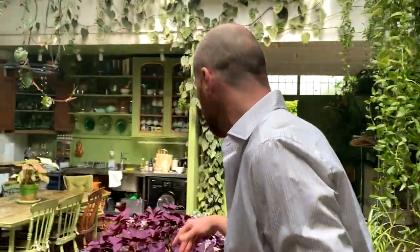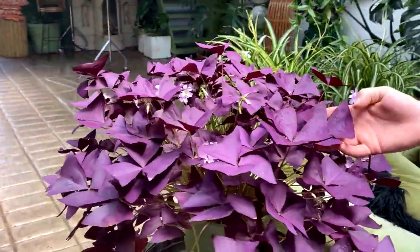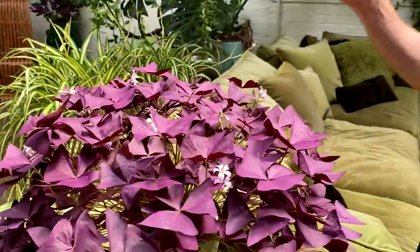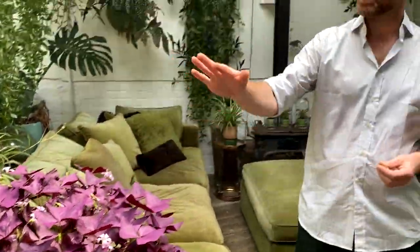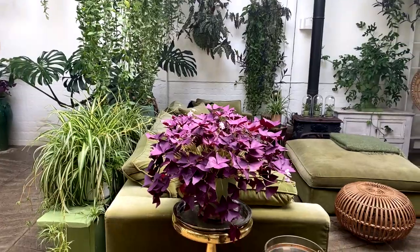My Oxalis is just beautiful. It's like a kind of butterfly. So every night these leaves close and it opens fresh every day. And it follows the sun around the room. So it's quite a reactive plant. And again, it looks great in shoots because it's a really nice punchy purple against all the green. So this is probably my one bit of diversion from the colours.